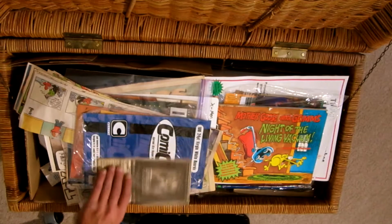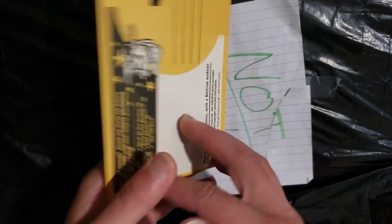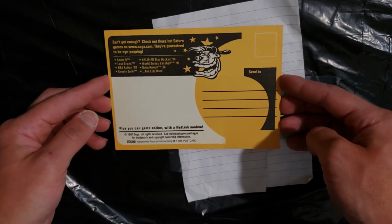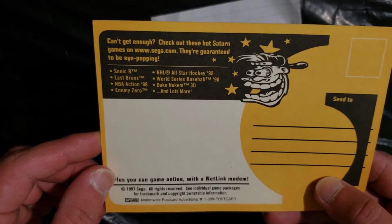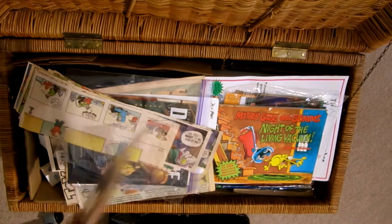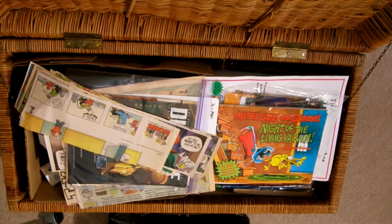Let's see. Comic stuff. Ooh, newspaper ads. Here's something I recognize. This is probably Saturn era. Sega. Again, this is just stuff that would be lying on the counter at EB Games or Babbage's. They're advertising the Netlink modem. Yeah. Sega was extreme. So, that guy ripped me off for $1. Their Vita Bailey comic. Let's see.